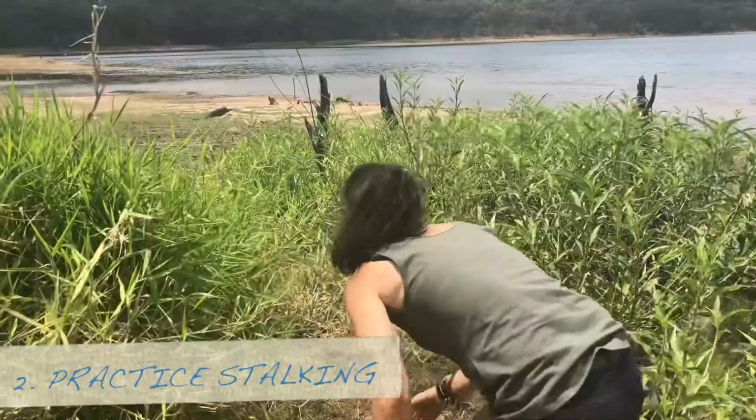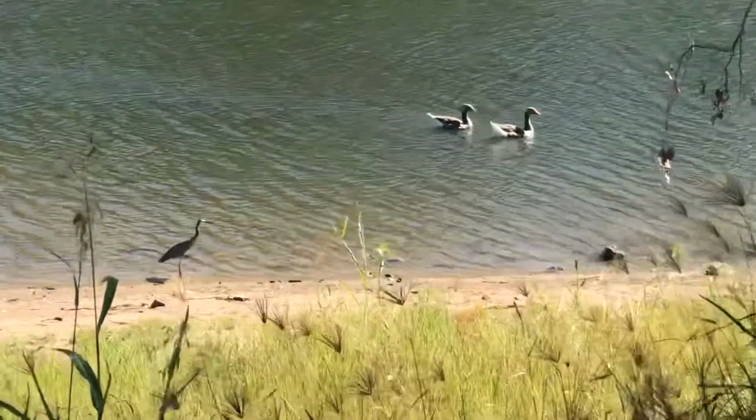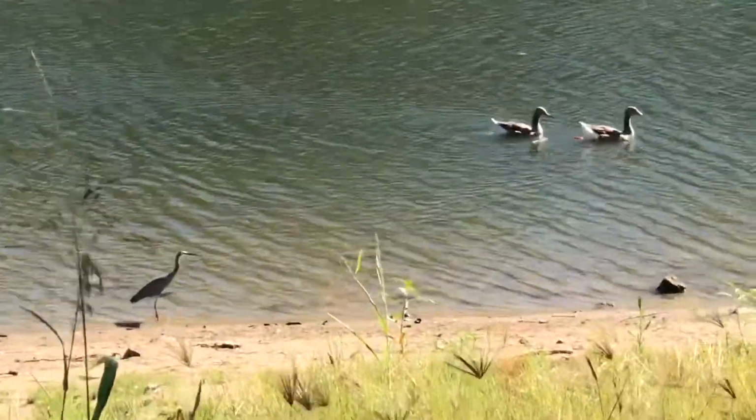One of the things I like to do when I'm outside is practice my stalking. Now this involves finding any birds or animals that I can see and trying to get as close to them as possible. People think it's the colours you're wearing that make a difference to the animals, but a lot of the time it's just your shape.